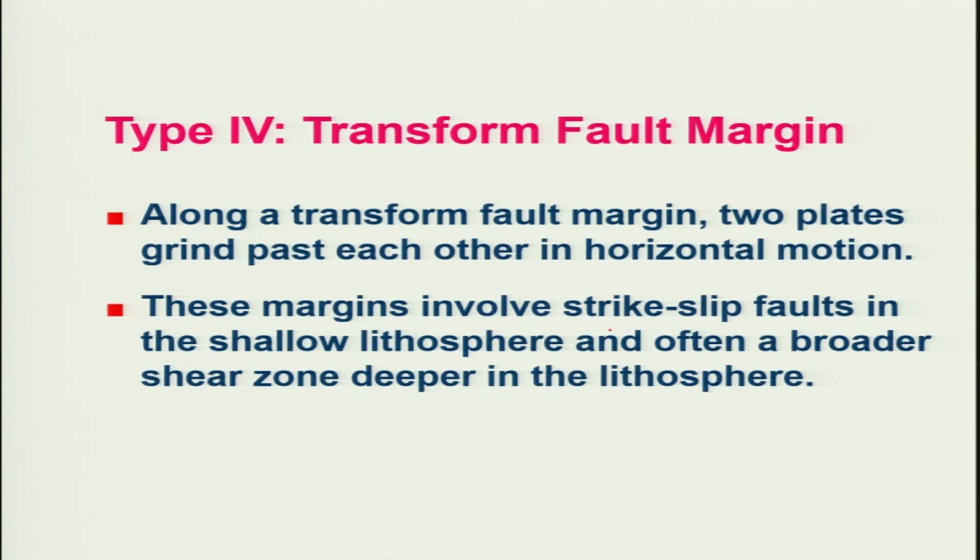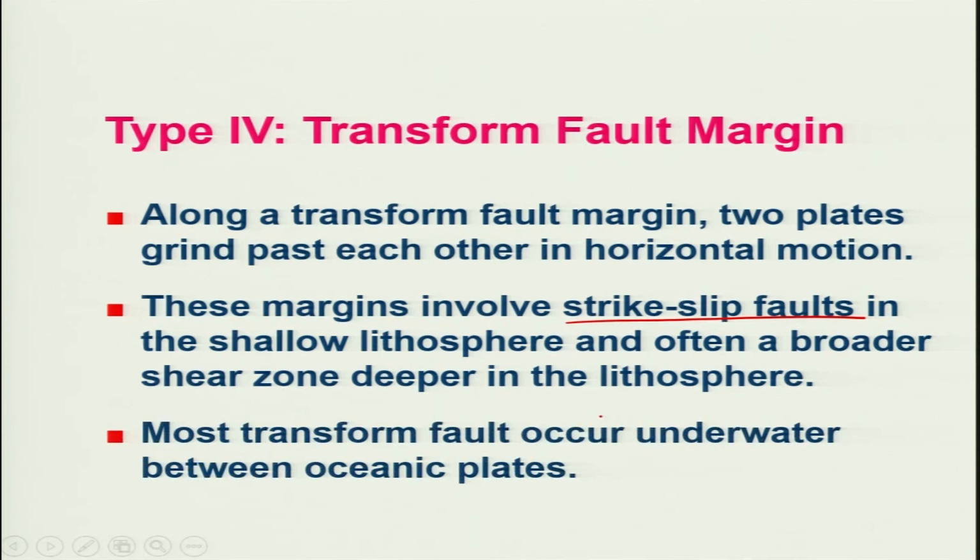Now these margins involve strike slip faulting. We will talk about this in detail when we discuss the different types of faults, but they are basically termed strike slip faults, and they are mostly in the shallow lithosphere, often a broader shear zone deeper in the lithosphere. Most transform faults occur underwater between oceanic plates, and one of the best examples is the mid-oceanic ridges. Along the mid-oceanic ridges, most of the transform faults are sitting.